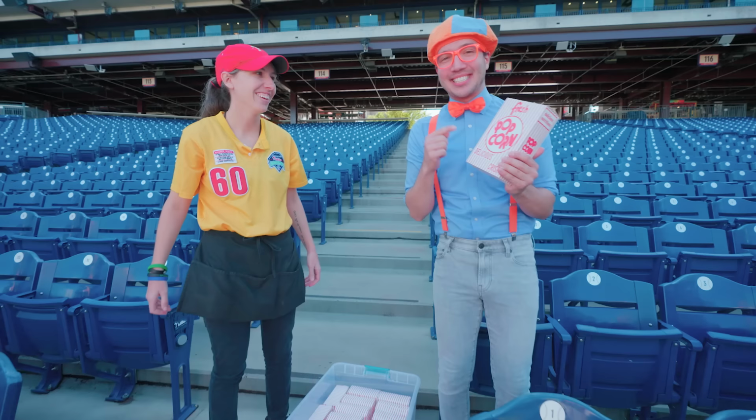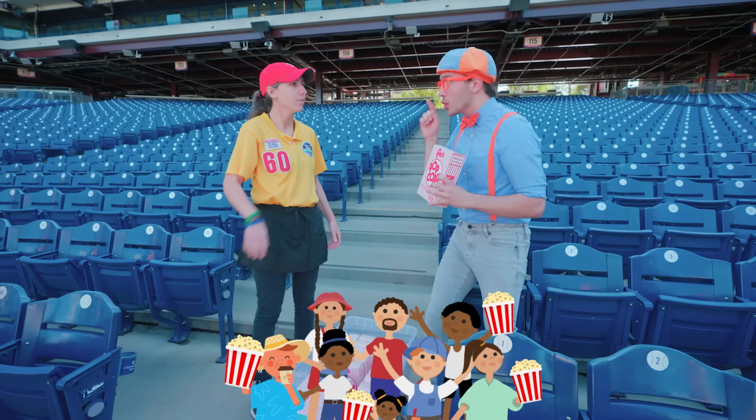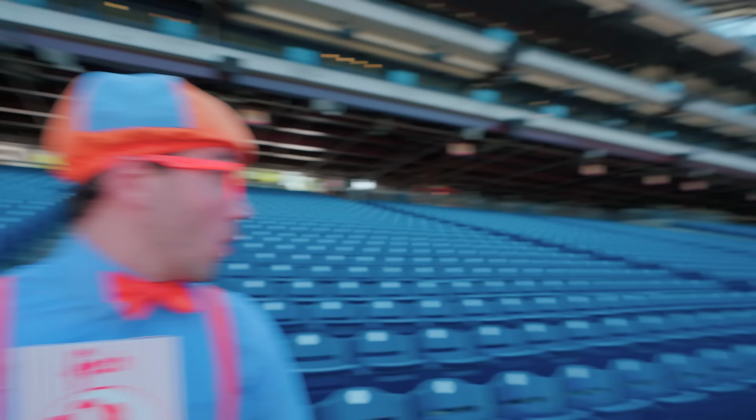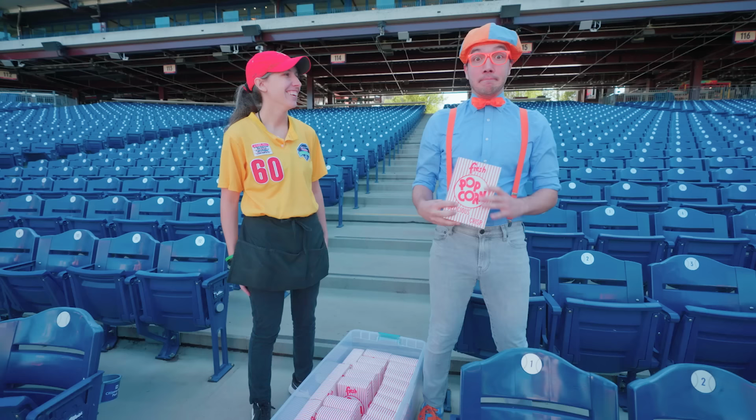Oh, and Samantha, we're learning about different jobs at the ballpark. What do you do for your job? Well, here I walk up and down the stairs selling popcorn to all the fans. Oh, that sounds fun. Wait a minute, you sell popcorn to all the fans on all the stands in the entire ballpark? I do. Whoa! That's a lot of popcorn! And a lot of people, too. Oh, well, this is really, really yummy.